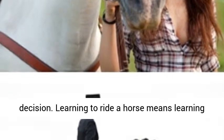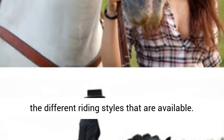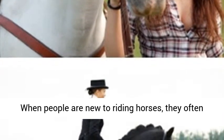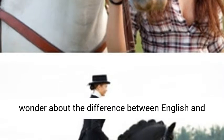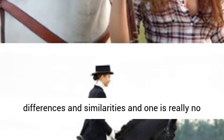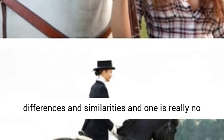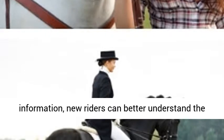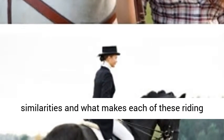Learning to ride a horse means learning the different riding styles that are available. When people are new to riding horses, they often wonder about the difference between English and Western riding. These riding styles have their differences and similarities, and one is really no more difficult than the other to learn. With this information, new riders can better understand the similarities and what makes each of these riding styles unique.